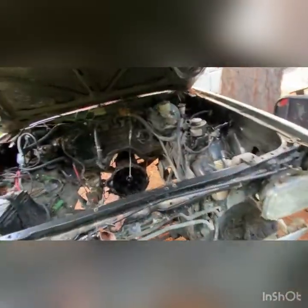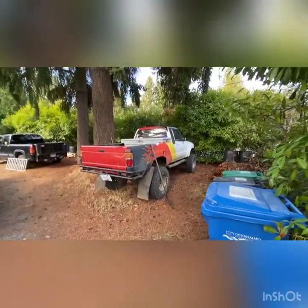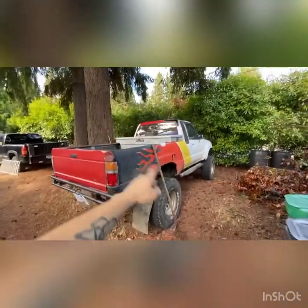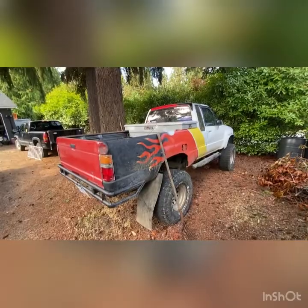Oh my god, I don't even think the hood's on. Good thing I realized that. Put that in the trunk before we roll down the hill. The color for this, I think you guys are going to be excited. I don't know if I've seen anybody do the color I'm going to do on a Toyota, second gen Toyota, or first gen, or anything really.